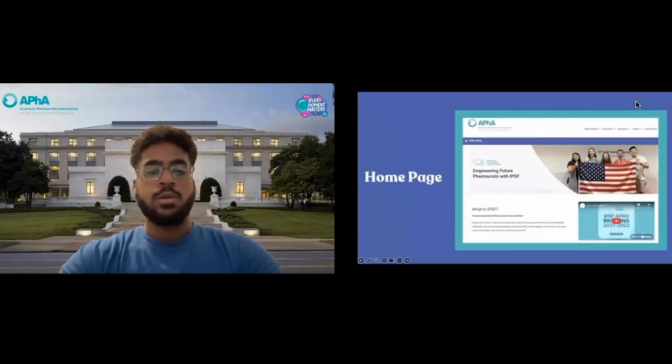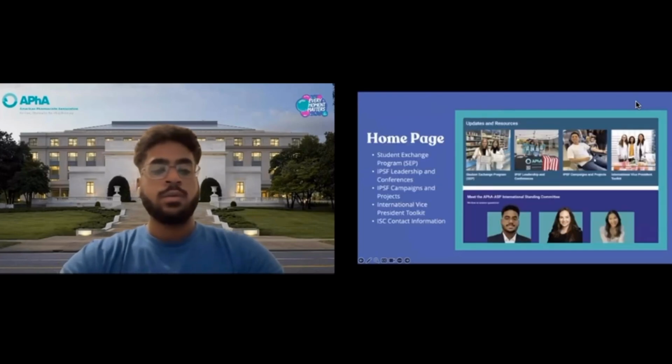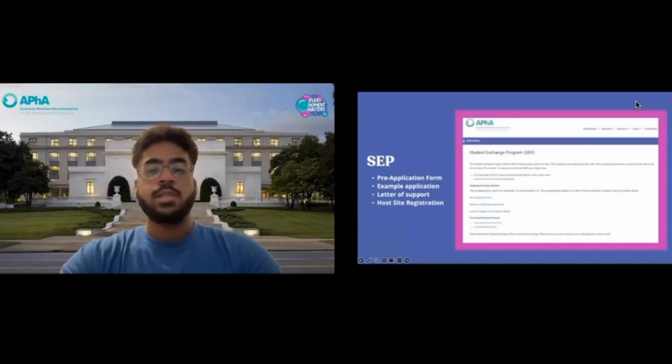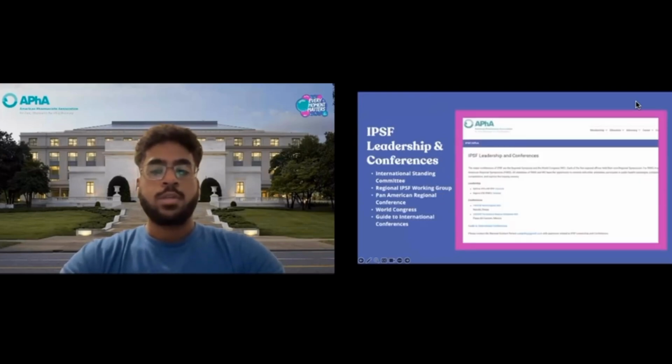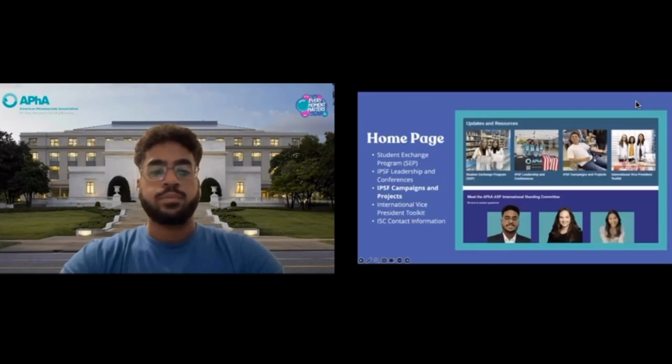Once you log in, you'll be here in the homepage. When you scroll down, you'll find the updates and resources. So first, we have the Student Exchange Program. When you click on that, you'll find more information about SEP, the pre-application form, and the host site registration form. Going back here to the IPSF Leadership and Conferences, you'll find more information about leadership opportunities, our regional conference, and the World Congress. And on this page, there is also a guide to international conferences.